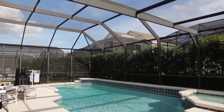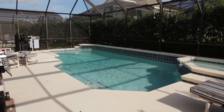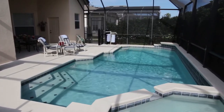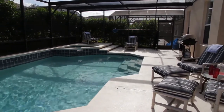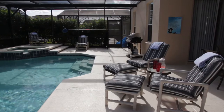Step outside and the best of Florida outdoor living awaits. Our deck, pool, and spa provide endless possibilities for fun and recreation. Enjoy the Floridian lifestyle to the fullest by taking a refreshing swim, relaxing in the spa, dining al fresco under the stars, or simply enjoying a good book on one of the loungers.